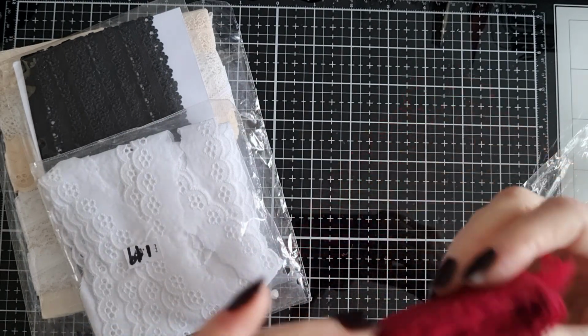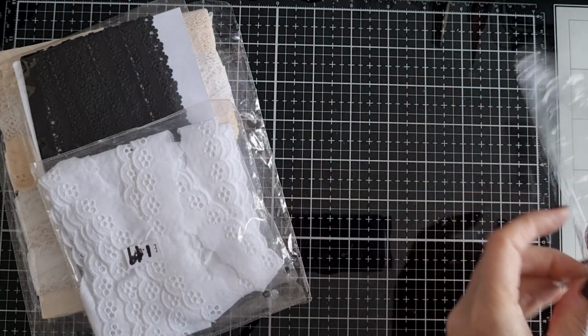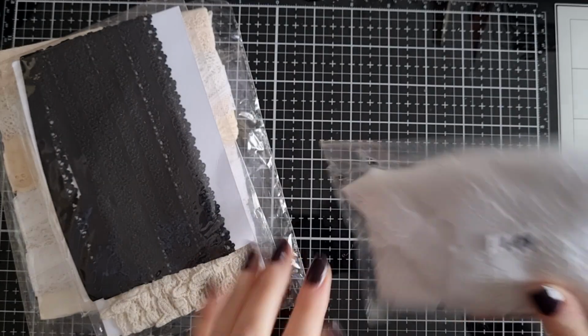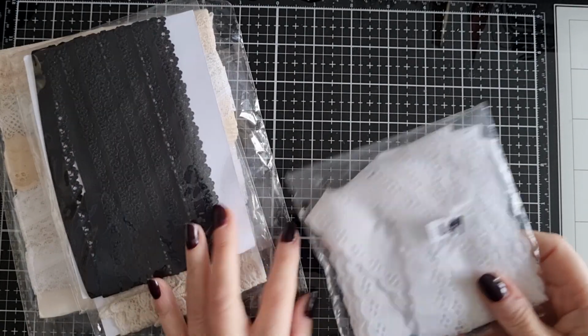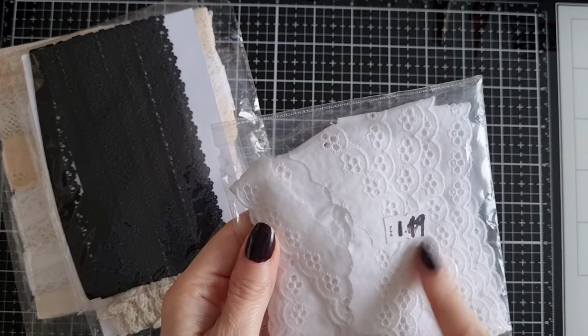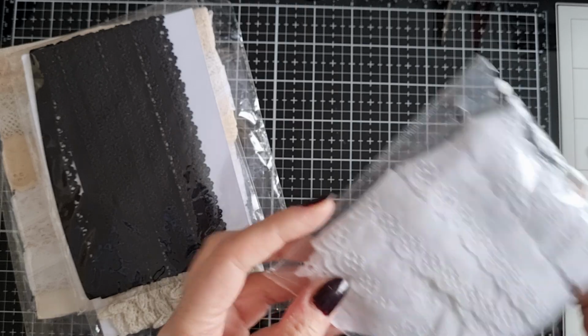50p. Like 50p, guys. I could have bought a lot there. I was very good, let's put it that way. All the money goes to the cats anyway, so it doesn't matter. So this said £1.99. So again, I was like, is it £1.99? And she was like, no, it's 50p.